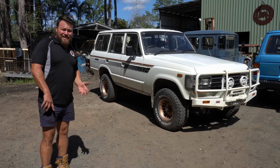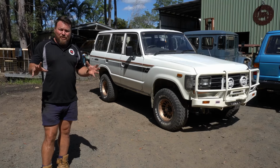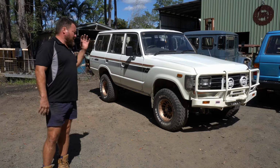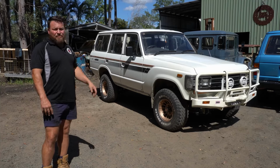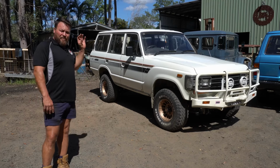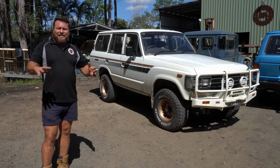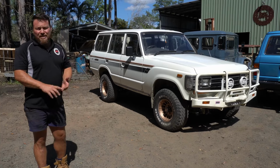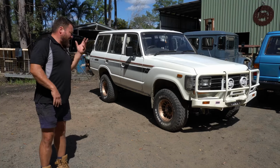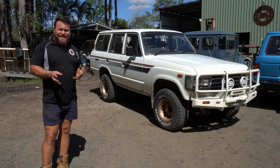And why is it in at Mr Landcruiser? We do 3-hour reports here at Mr Landcruiser. This one came in for a 3-hour report, a right go over, because the new customer has just bought this thing from New South Wales. He's brought it up to Queensland, to Mr Landcruiser, to get the big check over. Now we've been right through this thing, and we've picked up a few things.